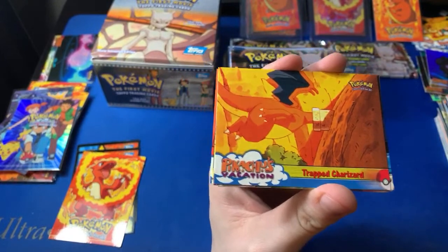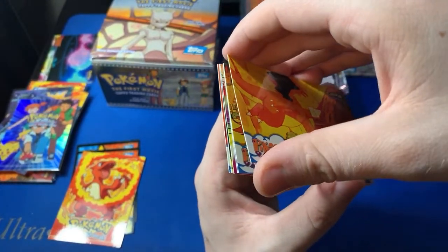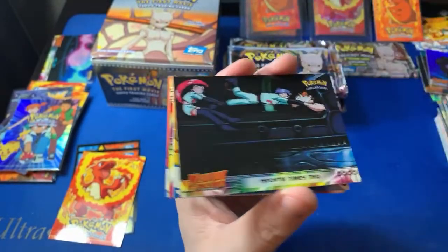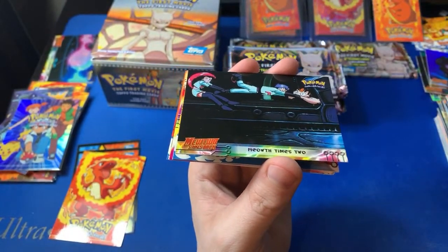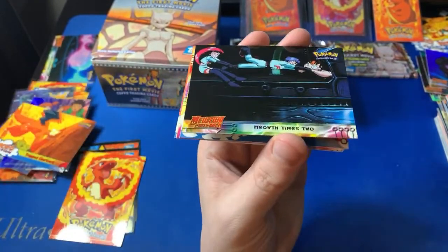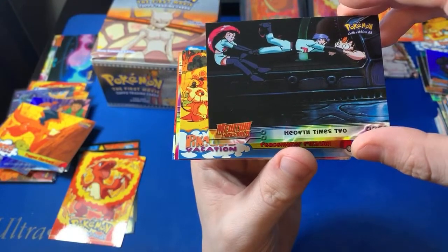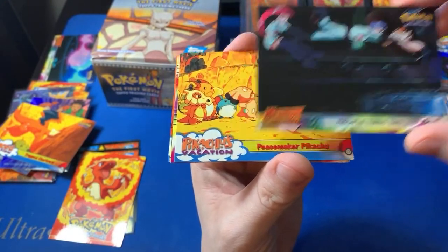Trap Charizard. We've got to get that one graded again. We'll do it two times. If we ever have the opportunity to get cards graded, it is officially now June 7th. So PSA is now, or Beckett is now officially shut down and no longer accepting new orders. Meowth times two.